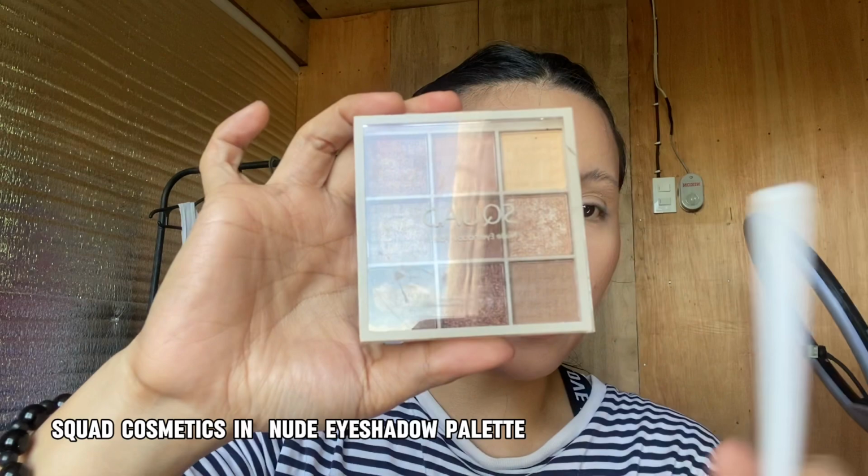I'm done gluing my brows. For my eyeshadow, gusto ko simply lang siya. I'm using the Squad Cosmetics Nude Eyeshadow Palette. And ito yung gagamitin ko for my base.